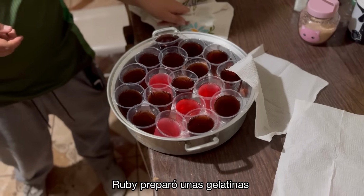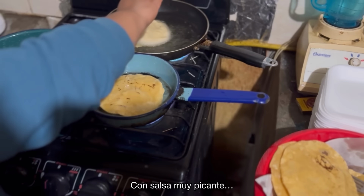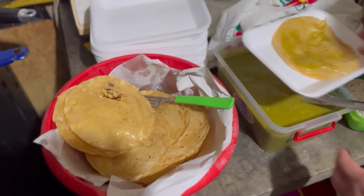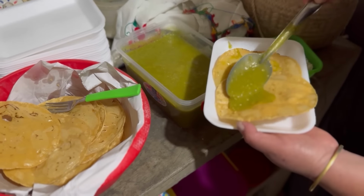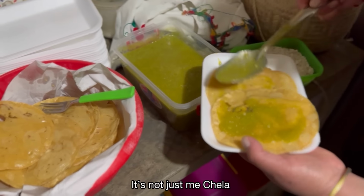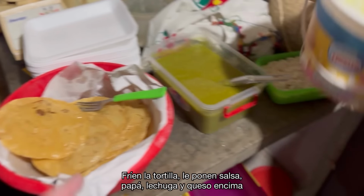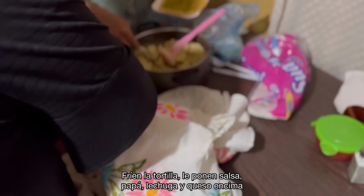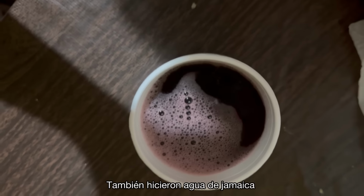Where we made jello. We're also making garnachas with very spicy salsa. Okay, so they fry the tortilla, they put salsa on it, and then they put mashed potatoes, lettuce, and queso on it. Oh, and also agua de Jamaica.